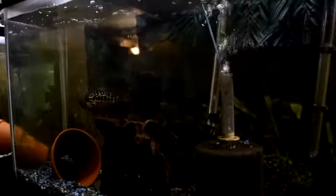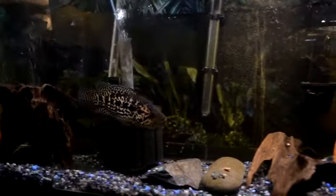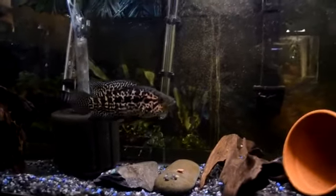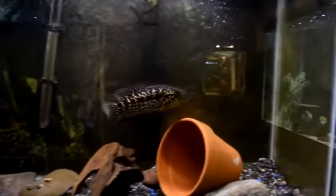Lots of potential. That guy's pushing about 7 inches right now. Loves his massivore. He'll eat NLS once in a while and bloodworms. He's pretty picky. I haven't fed him any fry yet, but that guy there's got some serious potential. I couldn't let him go.